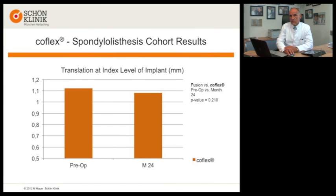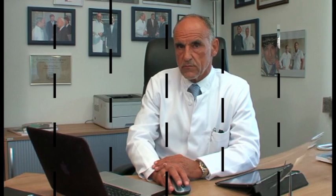One of the main concerns of implanting a dynamic implant in a motion segment which shows a first-degree spondylolisthesis always was that the translation in this segment might increase due to the interlaminar destruction. However, the Coflex study could show that even in the index segment in a 2-year follow-up there was no significant increase of translation in the patient group suffering from spinal stenosis with low back pain and with first-degree degenerative spondylolisthesis.